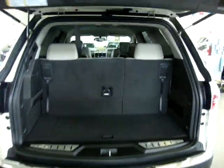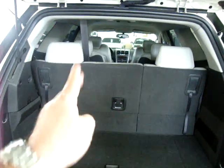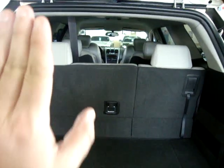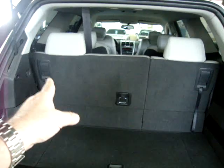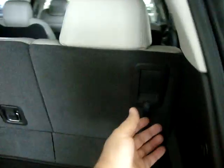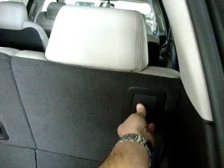Okay, the third row seat is what we call a 60-40 seat. You get 60% on this side, 40% on that side, and this will fold completely flat onto the ground. You could do one side and not the other, or you could do both. To fold it forward, you pull on here, and this will make the headrest pop. Okay, push it forward, and it'll lay completely flat down. And to lift it up, you just pull up on the handle to bring it back up. Okay, and then to make the headrest go back up, you do it manually.